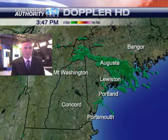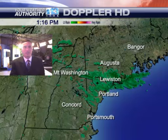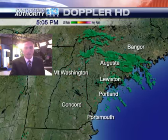Here's your Doppler HD tonight. The drizzle really doesn't show up very well in the radar just because it occurs in the extreme lowest levels of the atmosphere. But we do have showers, and when we don't have the showers, we have some drizzle. Again, look for areas of fog.